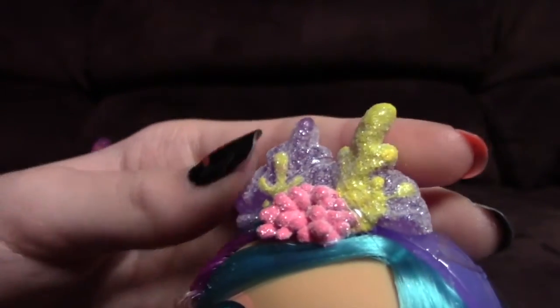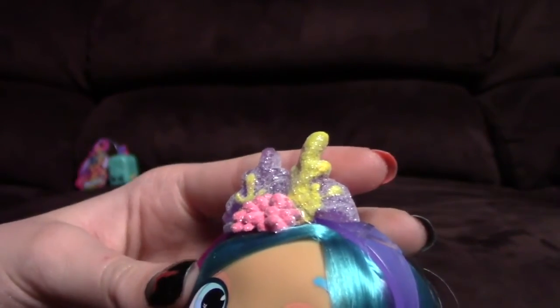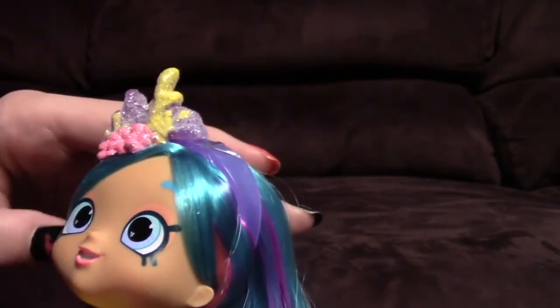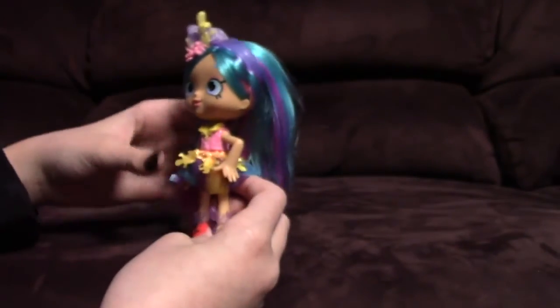It looks kind of like gummies with sugar on it, doesn't it? It does, because the purple part looks kind of see-through. Now I really want to eat it. That was terrible. Please don't. I don't want you to die, and I don't want that headband to break. But I mostly don't want you to die. Yeah, it would be sad if I died.